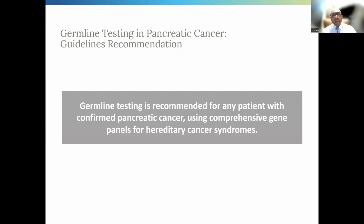So the other aspect of this is that because these mutations do occur, and we can see them in up to a quarter of patients, the recommendation really is that all patients with pancreatic cancer who have a confirmed diagnosis should have a comprehensive panel for hereditary evaluation for possible hereditary cancer syndromes, to see if there is one underlying which is causing the cancer.